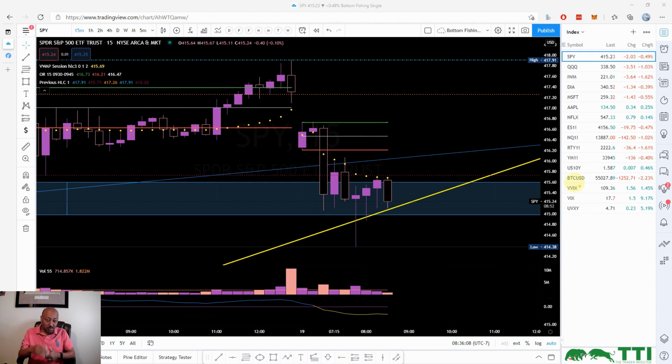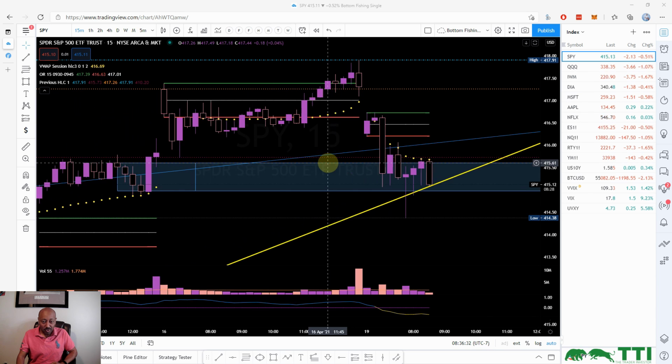Strengths meaning in a pullback, we want to see a little bit of weakness to show the strengths, and we enter at that weakness. So always enter at the weakness. If it's a bear market, weakness meaning a rally. If it's a bull market, weakness meaning a pullback. So at this moment here, we're at a junction, where we are in a zone.